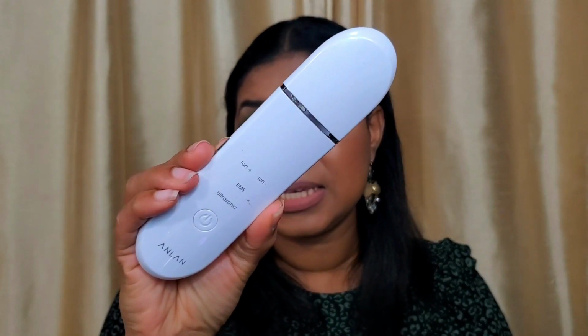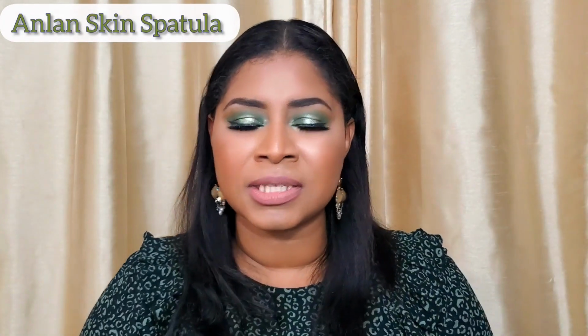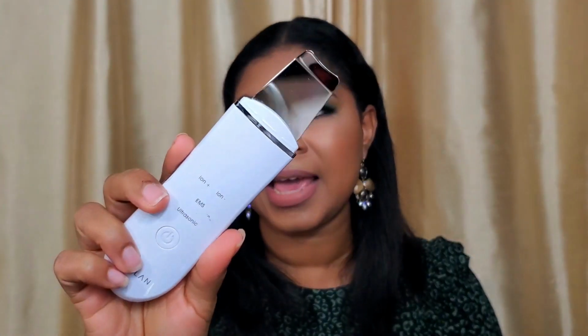This is a skin spatula. This one is by Anlan. This is their skin scrubber or skin spatula. This is what it looks like, so it has this type of shape. You can use this to exfoliate or deep clean your skin. You must use this on damp skin. That's what's going to help the sonic waves penetrate and do what they have to do in the most gentle way, so that you don't have to use too much pressure to get stuff out and damage your skin. You really don't want to be doing that. If you use this in the wrong way, you can damage your skin. So you don't want to do that.